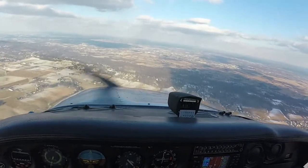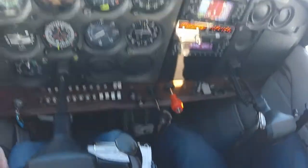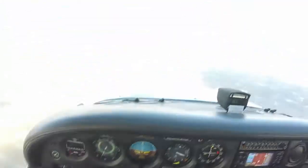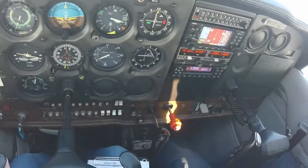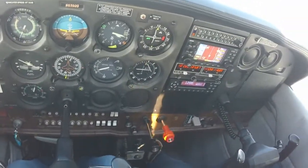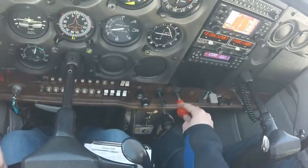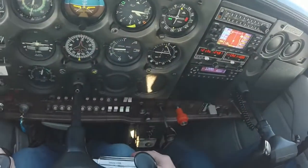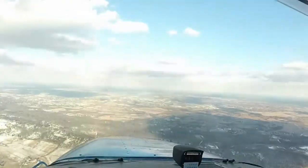Alright, let's go ahead and do our before landing checklist. Okay. Landing light is on. Magnetos are both. Circuit breakers are all in. Mixture rich. Carb heat. Do we need the carb heat? I'm going to wait a little while to put it on, but yeah. And flaps are up right now. Excellent.